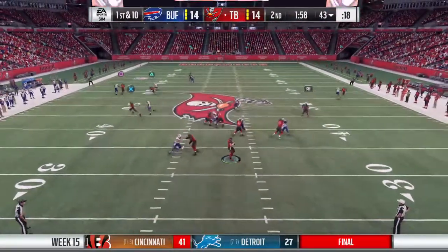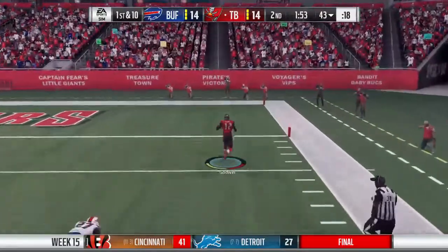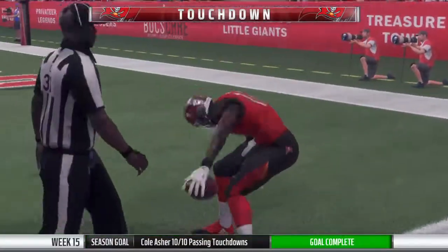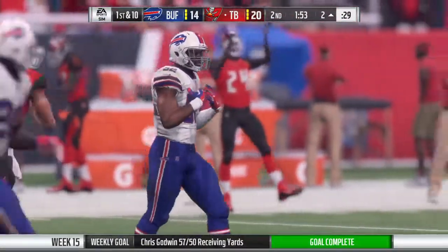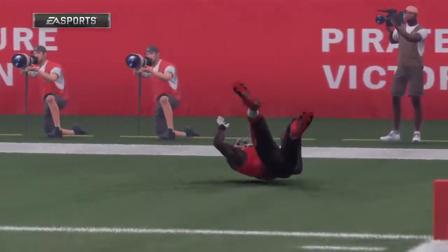Now Asher throwing on first down. Looking downfield for Godwin. He's got it at the 15. Touchdown, Tampa Bay. A big play there. His third touchdown now on the year. And the Bucs are going to take the lead. And he showcased his blazing speed on that one. Was he wearing football cleats or track spikes? Because he was gone. Big-time play.